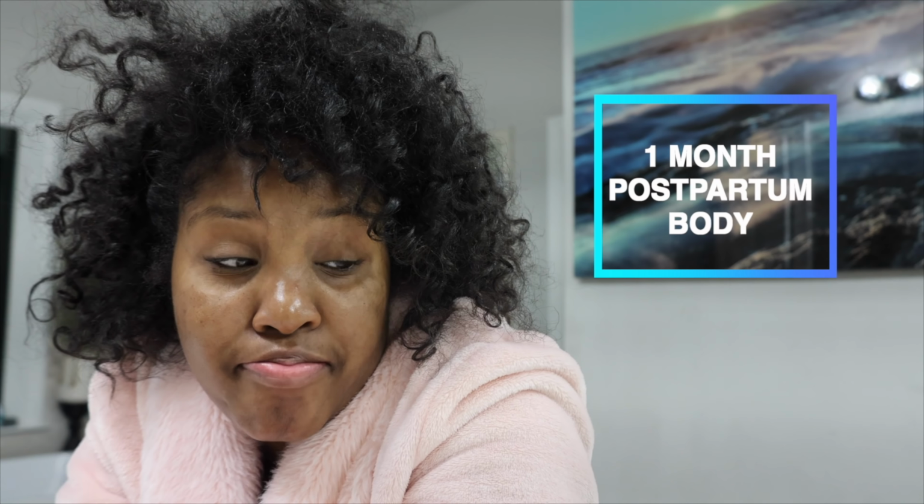I'm about to reveal my 1 month postpartum body. I feel like it's going down really well. I'm also going to show y'all what my C-section scar is looking like, the progression of that, because that's been a working process. It's just, you know, people who had C-sections, y'all understand. It's just a working process all the time.